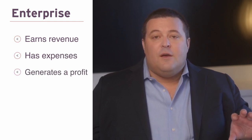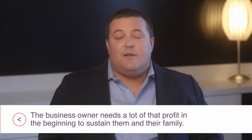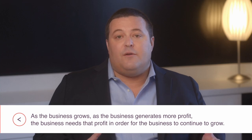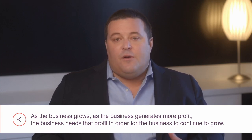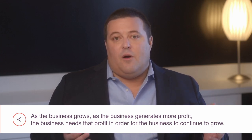In the beginning, when you have an enterprise, the enterprise earns revenue, it has expenses, and it generates a profit. And the business owner, to begin with, needs a lot of that profit to sustain them and their family. As the business grows, as the business generates more profit, the family doesn't need all that profit, and consequently, the business needs that profit in order for the business to continue to grow.